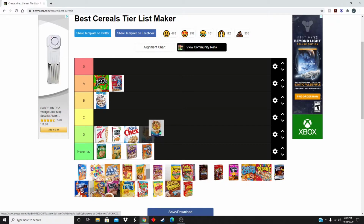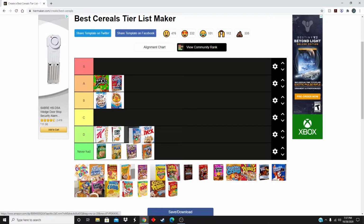Anyways, Honey Bunches of Oats. This is the almond flavor, I believe. I've had different flavors of Honey Bunches of Oats, but never this one. I'm just gonna assume it's good because I like the other Honey Bunches of Oats, so I'm gonna go B tier for it. Rice Krispies, another plain one, but it's less plain than these. I like it slightly more, so I'm gonna put it C tier.